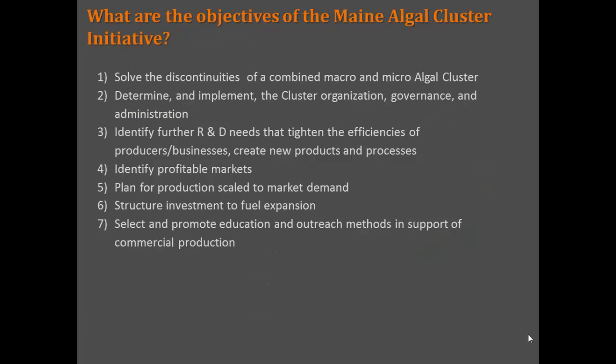So this Maine algal cluster initiative is just getting off the ground now. There'll be much more information coming out in the public over the next few months. And you can see that it's got some pretty ambitious developmental goals, but it is a unique partnership between the public sector funding, the research institutions, and the producers to try and really put Maine on the map with regard to algal initiatives.